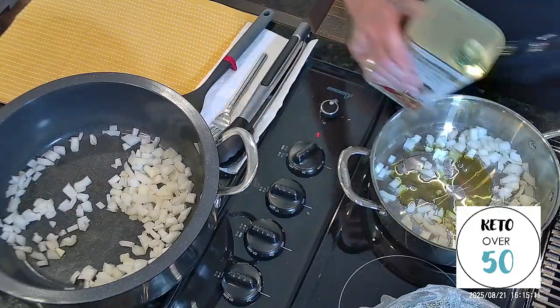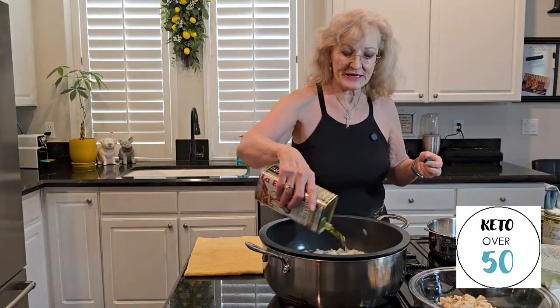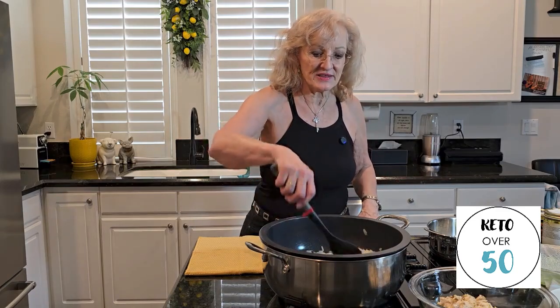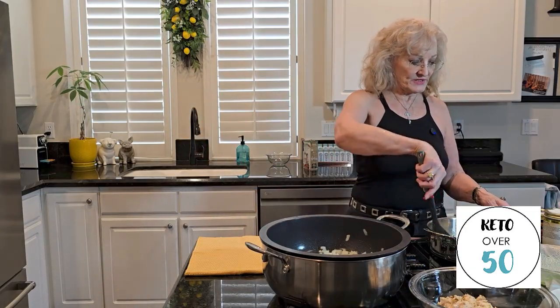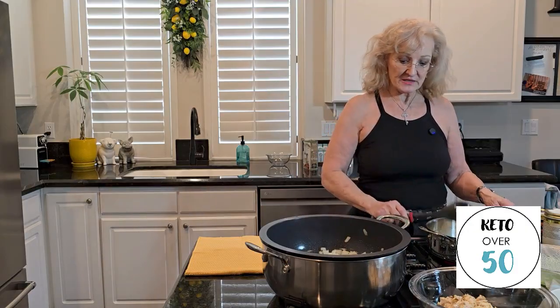I'm going to put a little bit of olive oil in both of these pans, just a little bit. And we're going to saute some onions. And then I have some surprise ingredients. Sometimes I'll use Italian sausage, but I'm not doing that today, but I am using something that's a little bit crazy. And we'll see that in just a second.